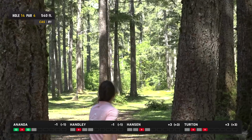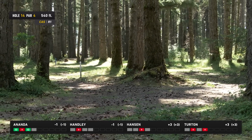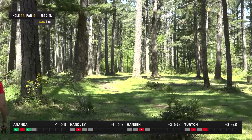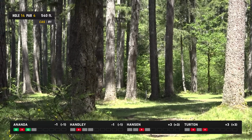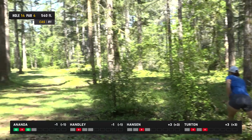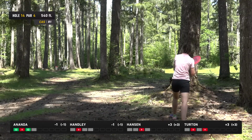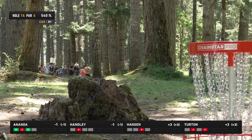D3 there for Rachel, and also, she sneaks through that cluster. Yeah, a little inside, but able to get way down there. I was just trying to get as much distance down the fairway as I could. Holland as well, trying to chip off a lot of distance. That's a bit turned over, gets a kick.